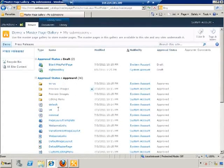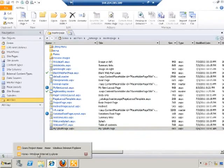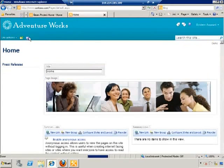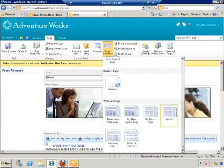Great. So now it's an approved category, so now it's available for everyone. Let's take a look at how that shows up on the site. I'm going to go back to the edit mode of this home page and go into page layout, and sure enough, my splash page is here.